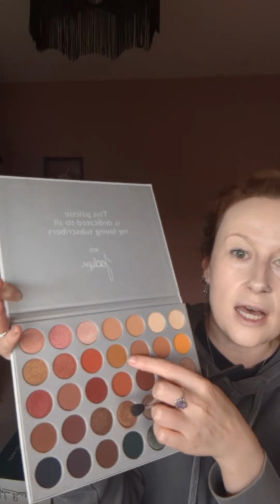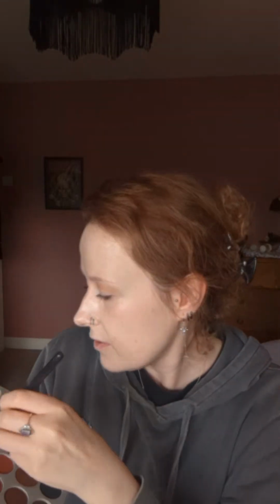This reminds me a lot of Uninterrupted from MAC, which was a really beautiful pro longwear eyeshadow that, like everything else good from MAC, has now been discontinued. So it's just this kind of deep camel, orangey camel color or sepia.